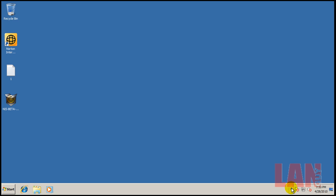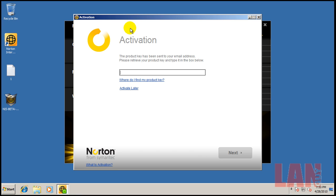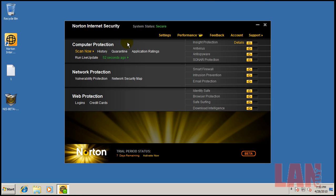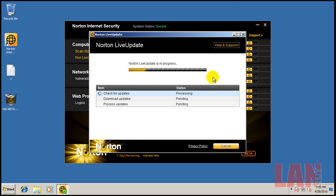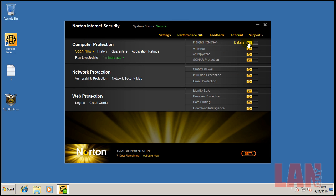And I got a request, and I've also seen that Norton Internet Security, or Symantec, is running a beta for the 2011 program. So I went online and downloaded the Norton Internet Security Suite. As you can see, it was just updated 54 seconds ago. I'll check again for you. There you go. Everything is turned on, as you can see.